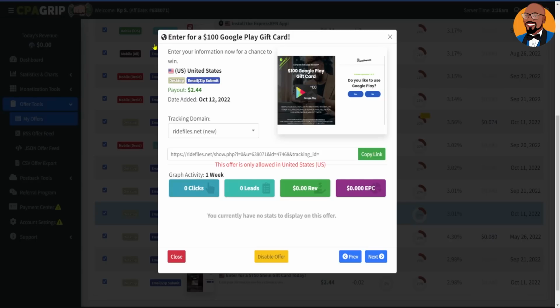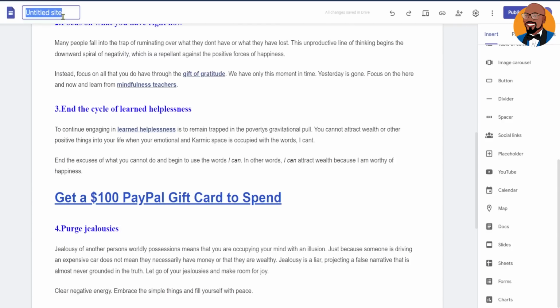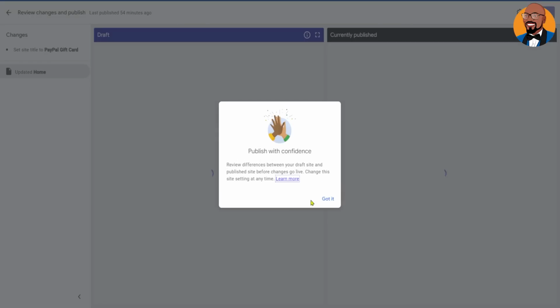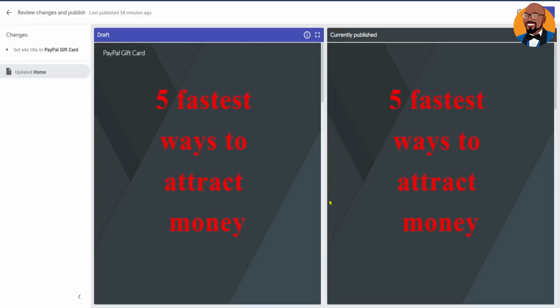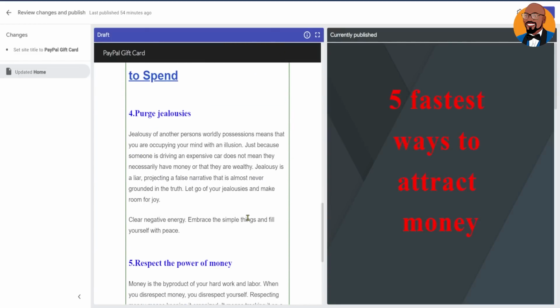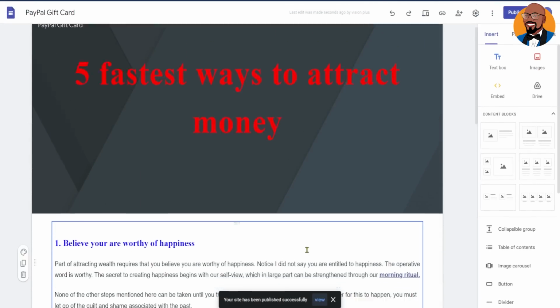And that's it. Now, once you have a full article that talks about 5 different things related to money, and you have a call to action with an affiliate link included, you want to give it some address. You can, of course, type in whatever you want to. And then I'm going to click Publish. And we're going to have a full link. So we can now view our article. It's going to look like a list of thoughts about different ways that people can attract money into their life. And as you can see, we have the call to action.